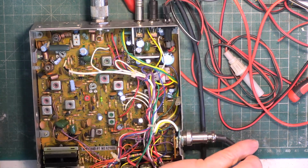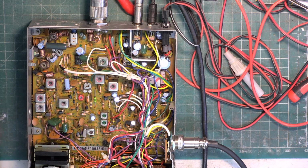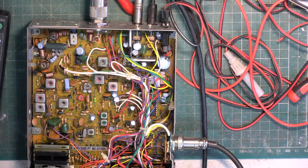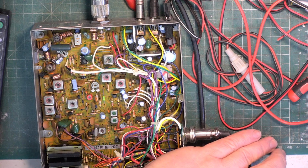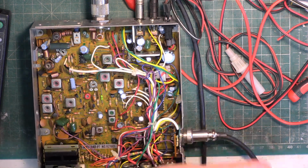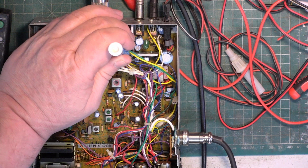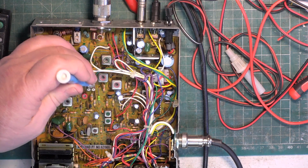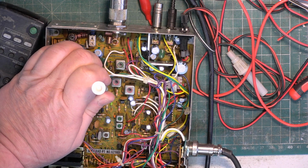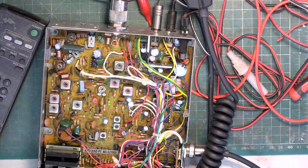Testing 1 2, testing 1 2. It's 3.2, so that needs to come down a bit. That's deviation, isn't it? Get the right one. Here we go. So that's that bit done. We turn that test instrument off.